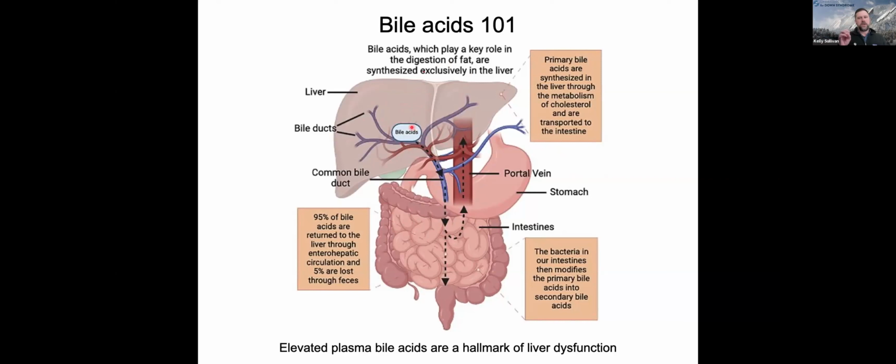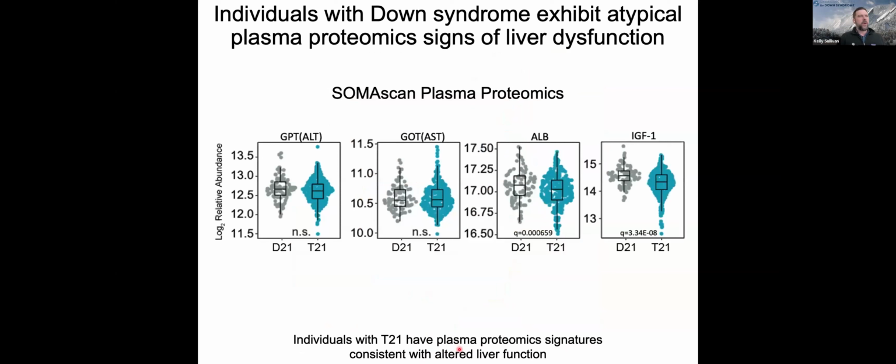And so this was our first real hint that there might be something going on. And as we started to consume the literature, we realized that elevated plasma bile acids are actually a pretty strong hallmark of liver dysfunction. And this could be associated, again, with some aspects of that dyslipidemia, right? One might imagine if we're not metabolizing and absorbing our fatty acids in the right way, we might see some alterations in the abundance of those when we look in the plasma. Great. So we next looked at the plasma proteomic profile, and we just started by asking about some known markers. So we're looking here at ALT and AST.